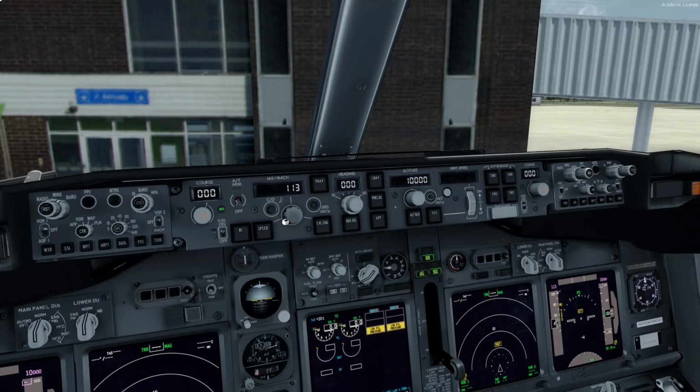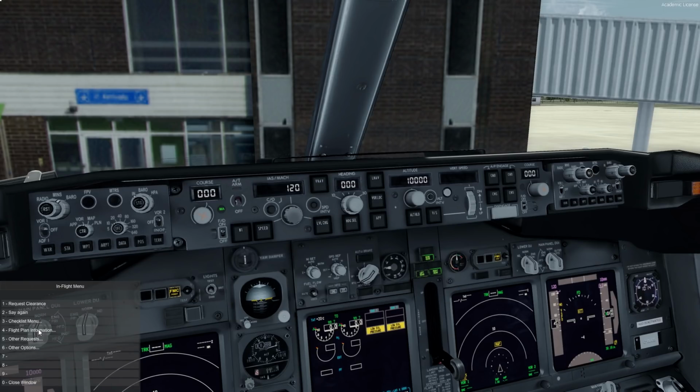So that's okay. This is a new version of P3D as well, P3D 4.3. So I'm hoping there's a little bit of a performance increase, or improvement at least. But maybe, maybe not, you never know.